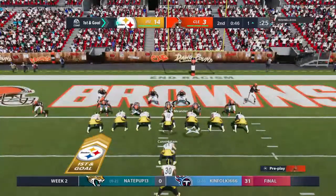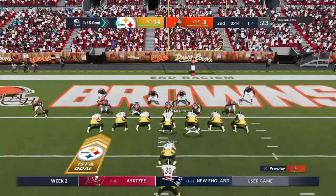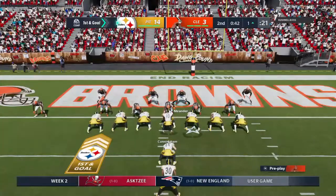Let's go, D. 43's the mic. 43's the mic.